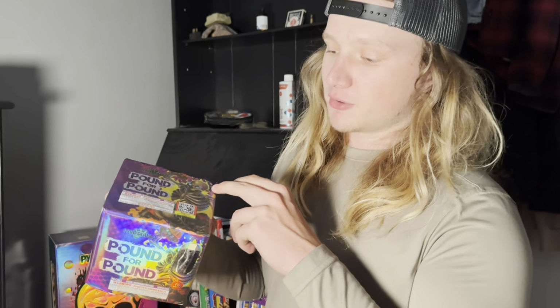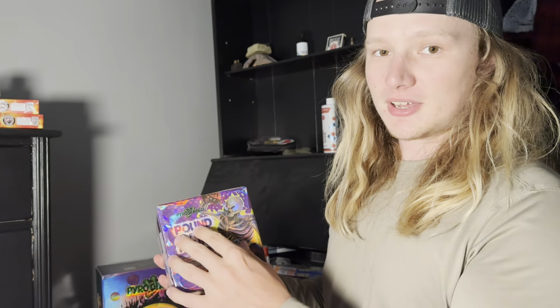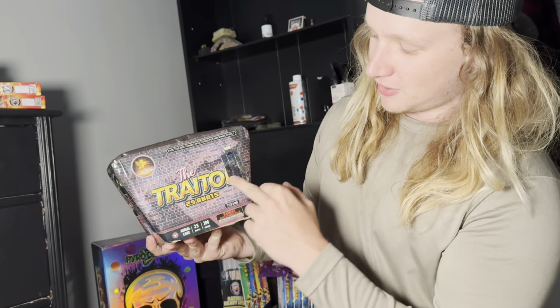Next up, we got Pound for Pound by Pyro Diablo. Bought this for 16 bucks. I know we've had the T-Rex and similar cakes, but other than those standard size Pyro Diablo dinosaur cakes, I don't think we've ever had a cake bigger than that, so I'm excited to try this one out. 16 shots, 25 seconds, 8 loudness. We got the Trader by T-Sky.